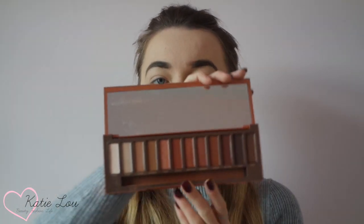Oh my gosh. Next thing I'm using is the Naked Heat palette, which I am obsessed with. The colours are right up my street. I've tried Urban Decay shadows before, but it's the first Urban Decay palette I've had. I was so excited when they brought this out because they're literally my colours, warm colours are my go-tos. I love them. I don't think I've worn anything but a burnt orange eye for ages. I've worn a warm red, but burnt oranges and reds and chocolatey browns are the ones that I aim for the most.